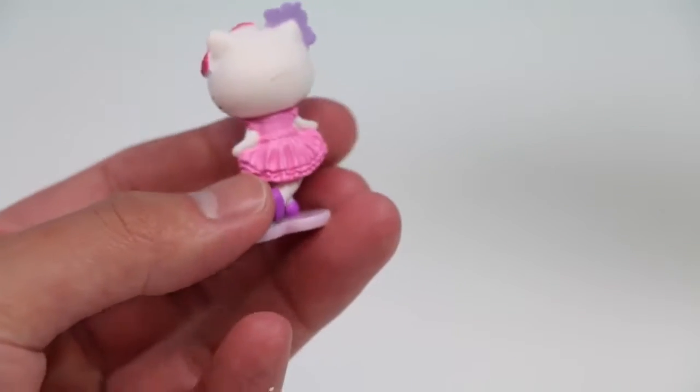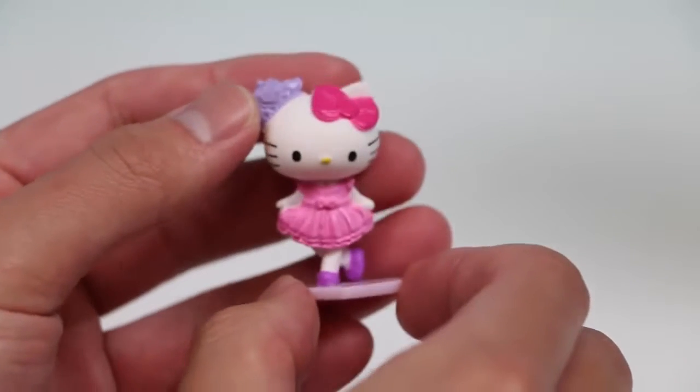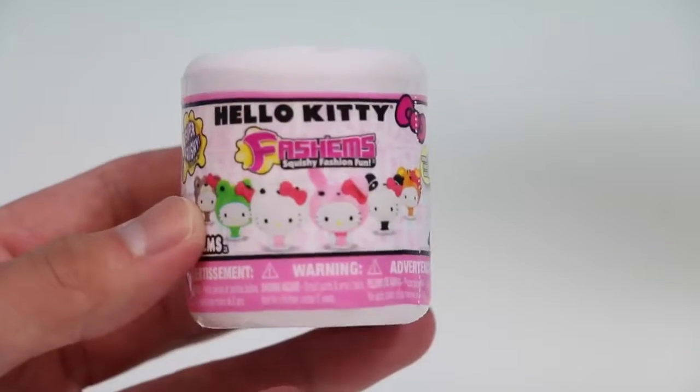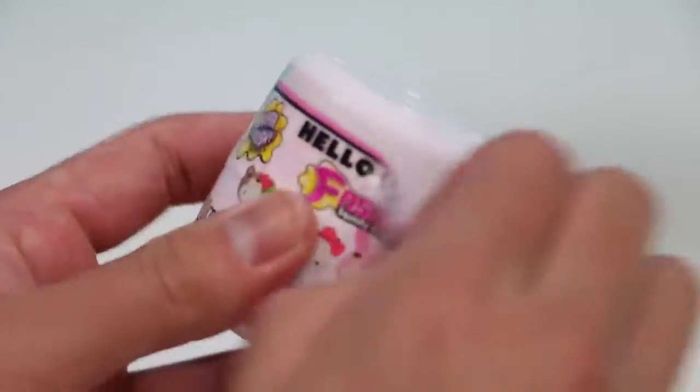Oh, it's Hello Kitty. Sorry you're stuck in that egg. At least you're out now. She's in her pink ballerina outfit, and she's got on a beautiful purple tiara. Plie, plie. Break a leg, Hello Kitty. Woo, what? This is a Hello Kitty surprise bonanza! Now let's open up this Hello Kitty fashions!